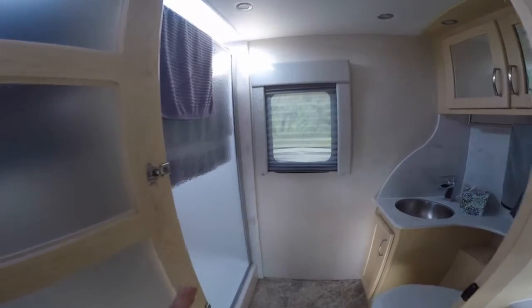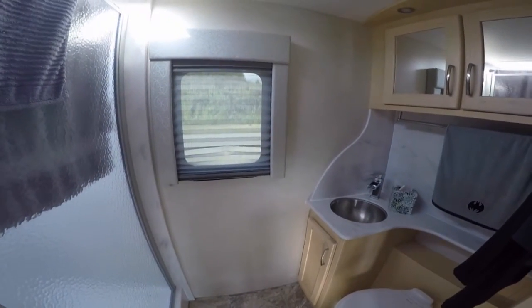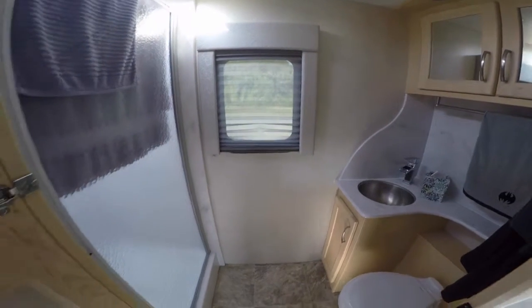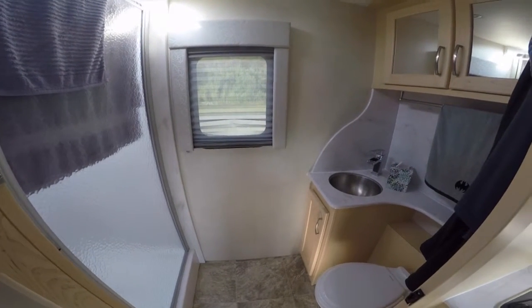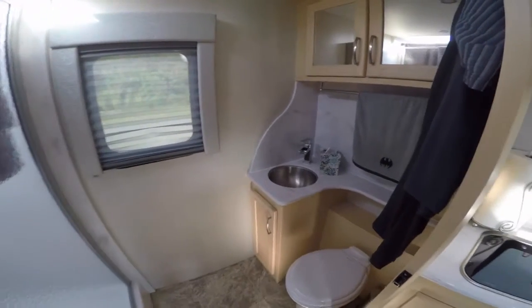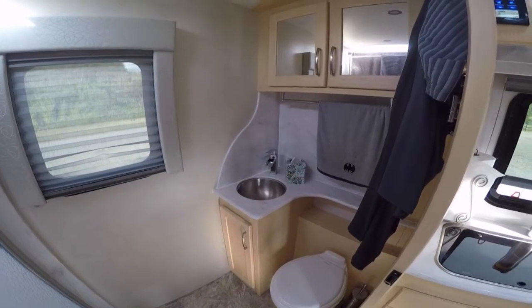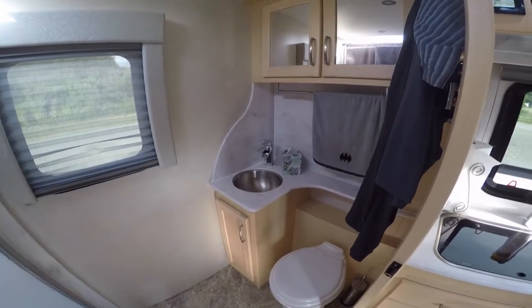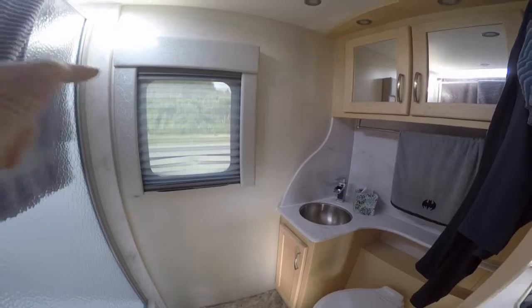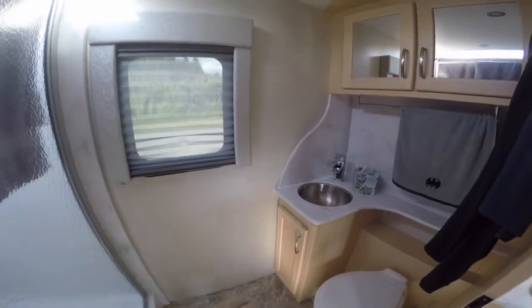This is not all that exciting on the inside, but when you're looking at an RV and you want something with a bathroom that's pretty functional, this one kind of rose to the top of the pile right away. Has a sink, obviously, and a toilet. There's a window that looks out back. The Millennium Falcon logo is just below that.